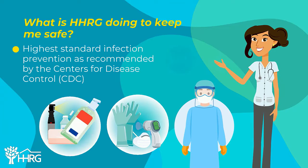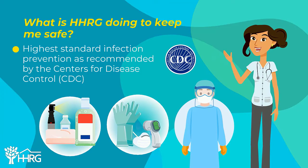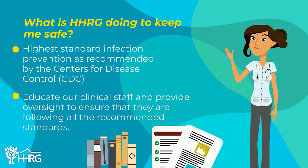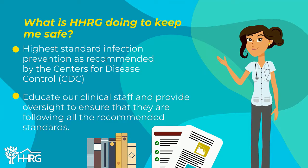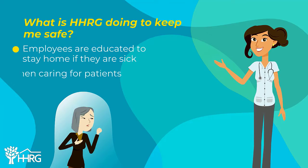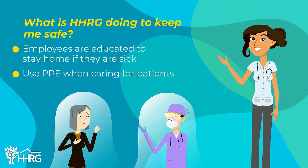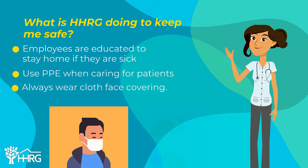HHRG's clinical team practices the highest standards of infection prevention, as recommended by the Centers for Disease Control. We consistently educate our clinical staff and provide oversight to ensure that they are following all the recommended standards. Our employees are educated not to come to work if they are sick, and to use personal protective equipment, gloves, surgical masks, when caring for any patient with signs and symptoms of respiratory illness.